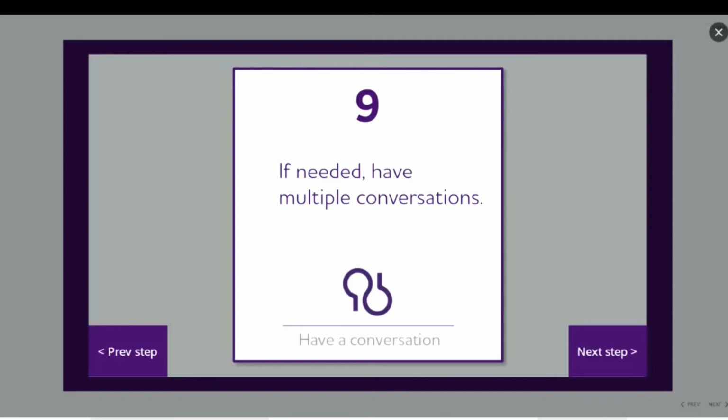Remember, you might have to have multiple conversations. Don't be discouraged if the first conversation is not as successful as you'd hoped. Write down some notes about how it went so you can prepare your script for the next conversation. Don't dismiss the changes you've noticed simply because the person is reluctant to address them or the conversation didn't quite go as planned.